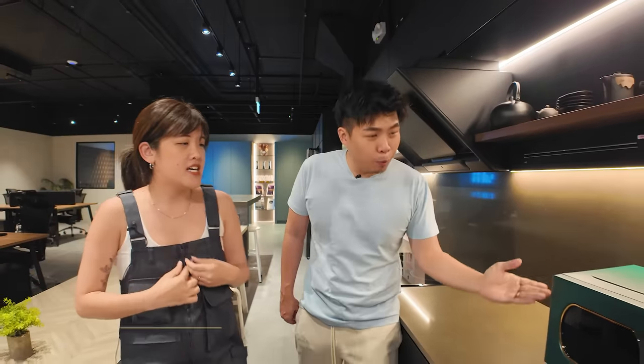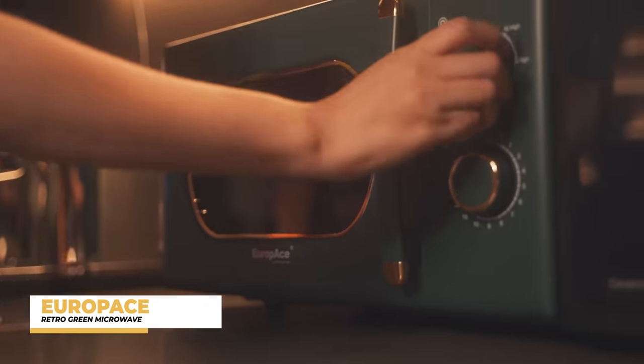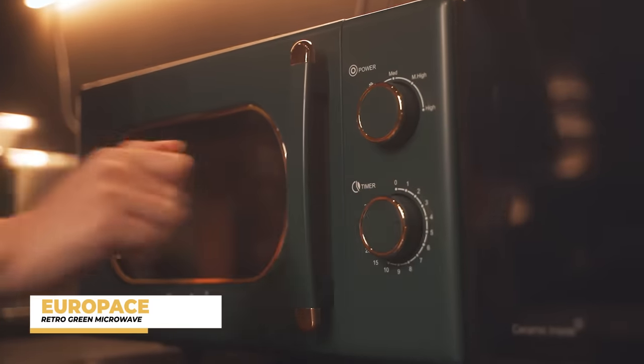Okay, we move on, we've been at this store too long. Over here, we have the most beautiful microwave that my eyes have ever seen. We got this microwave from EuropAce. We have another microwave. This is our halal microwave.